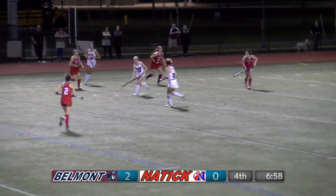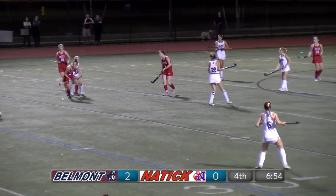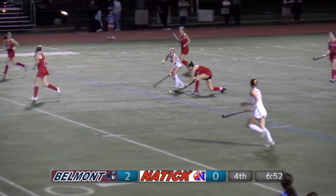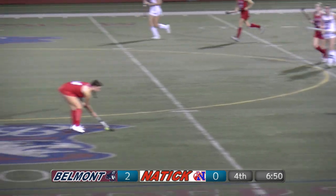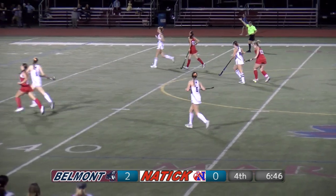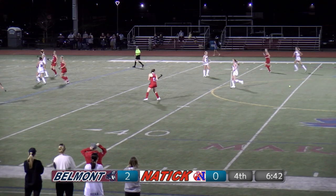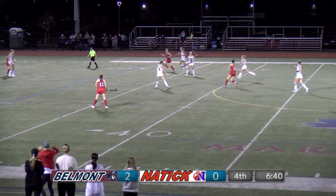Natick tried to box her in. She gets rid of it. Kendall's picking it up. There we go. Good job, Anna. Good job. All right, nice everybody movement. Back. Everybody back. Yeah, let's go. That was some nice movement in the middle of the field by Natick. It was.